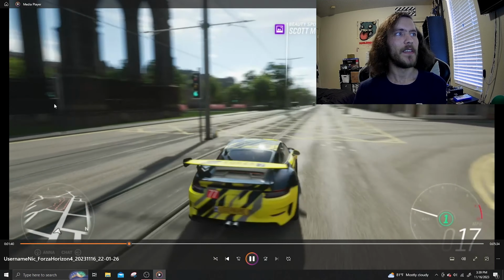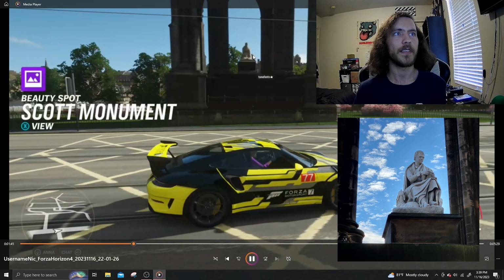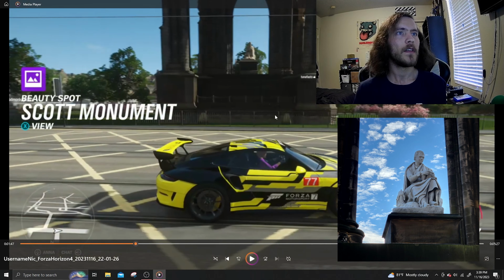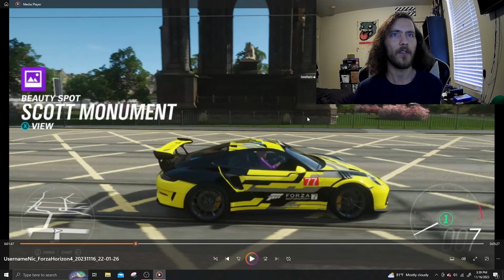But it was cheap. And then this right here is a very, very famous thing in Edinburgh. This is the Scott Monument. And I have pictures of this. This is a big thing. Whenever you see Edinburgh, this is always what you see pictures of. It's on the main street right here going through the center. It's the coolest thing that they got this so accurately too.